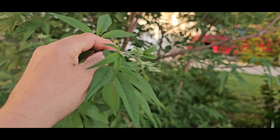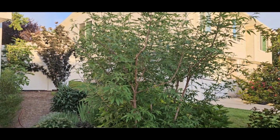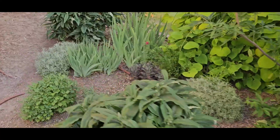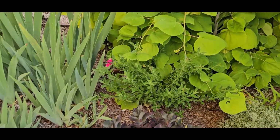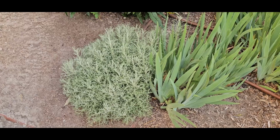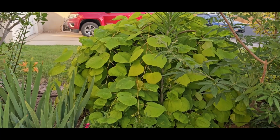We've got some buds on my chaste tree. I thought for sure it had died back this year because it took so long to start growing, but it's finally filling in. And we've got a lot of flower buds on it, so it's going to be really beautiful this year. We've got my Wild Thing salvia that's starting to bloom. In front of it is just one of the purple sedums. Then we've got the curly leaf Artemisia that's really pretty. And behind it, and I'll get another view of it for you, but this is my Golden Falls redbud.